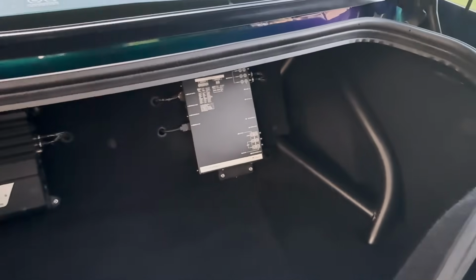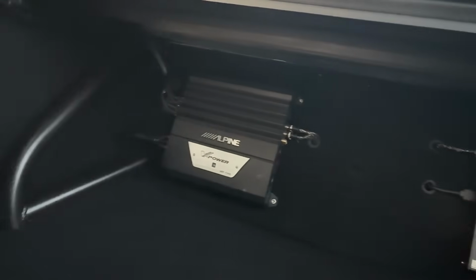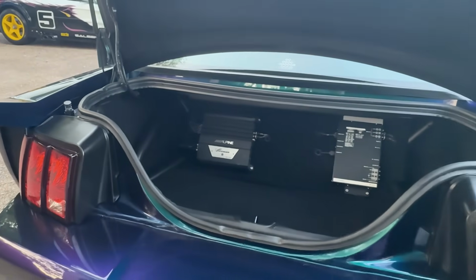Right? Yeah, the tying in of the chassis, the roll bar, and all that good stuff. Man, it looks really nice. The fit and finish of the car is done extremely well.